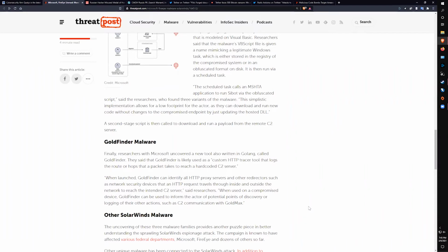So they can stay under the radar. They can move traffic around. They can move it encrypted to their C2 server, and they can execute code, all hopefully without being detected. And they went undetected for a very long time.